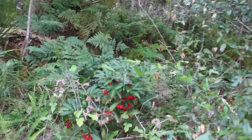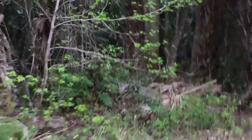Live oak. Look at those berries. Huh, they're neat looking. Poison ivy, huh? Oh, neat.